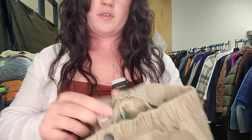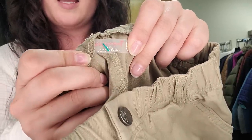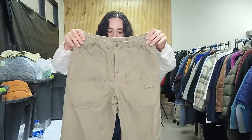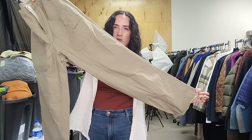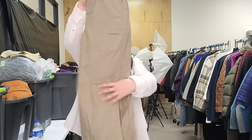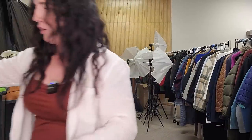This one is a Free People Movement size extra small, but again, a little oversized cargo pant. These are really heavy. These are really nice feeling. To be honest, I almost thought that they were 511s, even though they're Free People Movement. These are super cute. I would guess 35 to 40 on these. We'll use the keywords like utility, cargo, things like that.